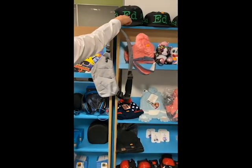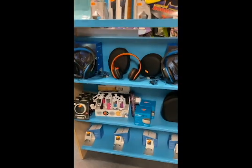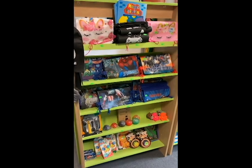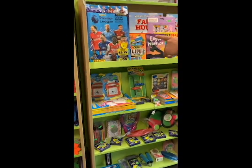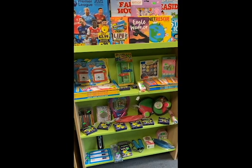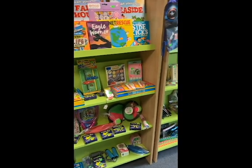Got some Ed Sheeran caps there, for all your Ed Sheeran fans. And here we've got some bags for swimming, you could use your bags for swimming. Some squeegee stress things, it's good. And then we've got, oh, my children love the panini stickers. You can get those if you're a football fan. And lots of toys here as well, lots of games to play with, maybe for lunchtime.